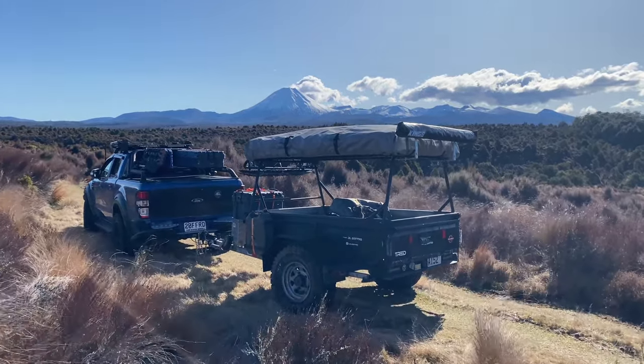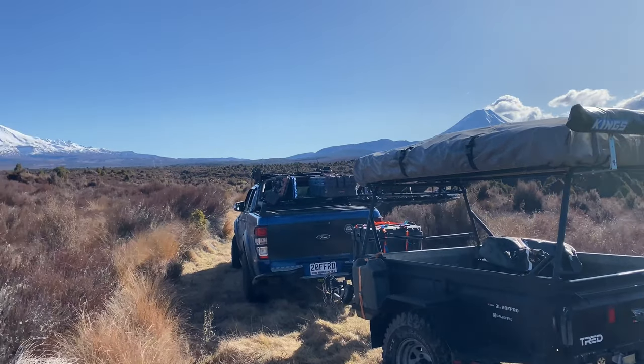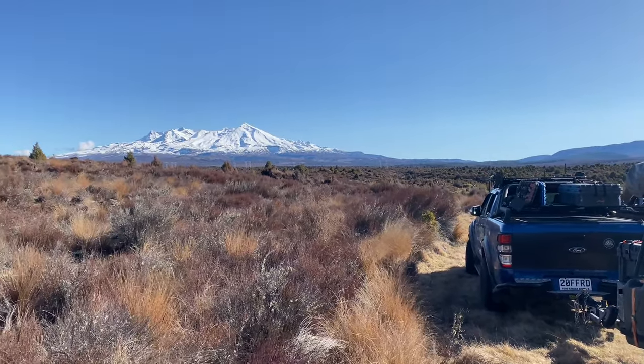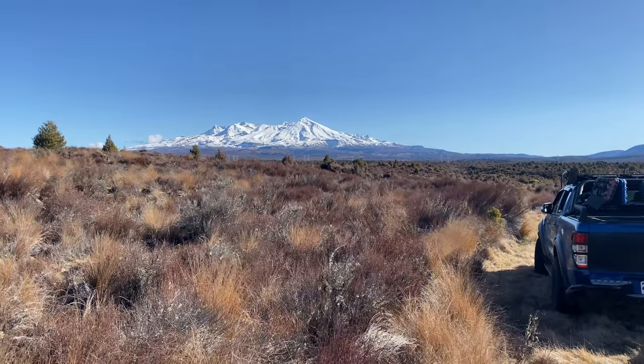There we are. There's the mountains in all their glory. A stunning day, hey, look at the sky. Pretty much better than that.